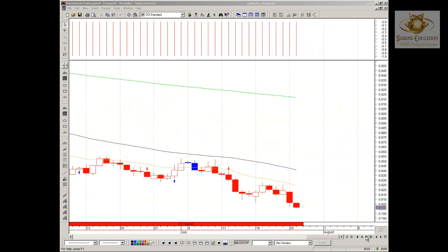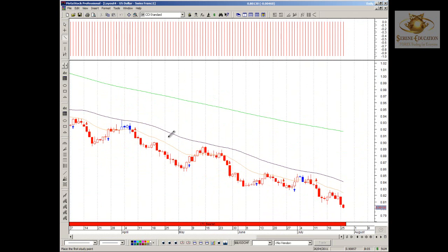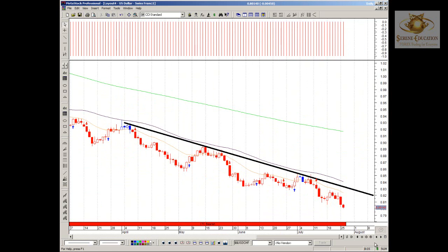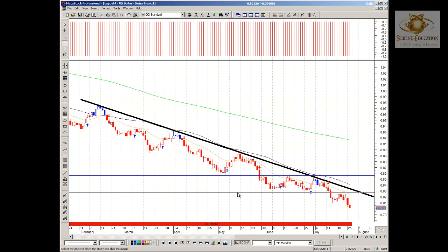Next up is US Swiss franc. Here again, we know that the US dollar has lost a lot of ground against the Swiss franc over the past year or so, and sure enough, you can see that on the chart. The trend line is well extended to the downside, trading below all the moving averages, and along the way we've broken through price support and resistance levels. So what next for this pair?